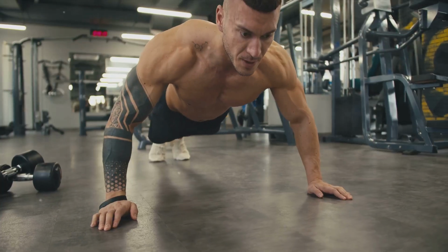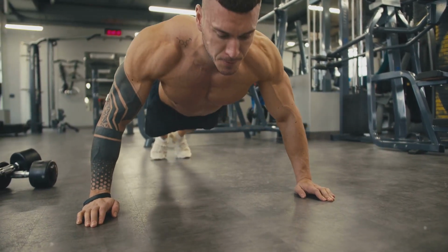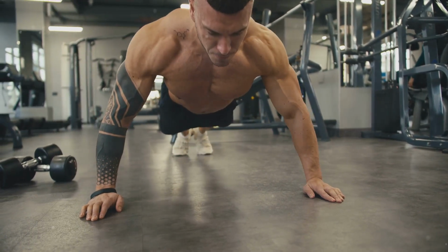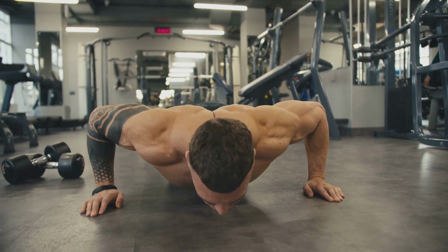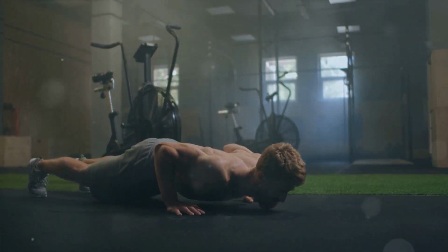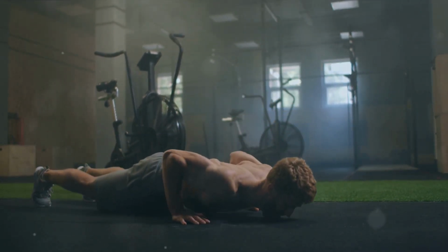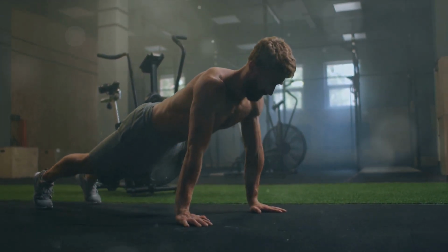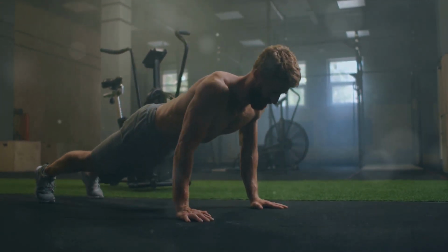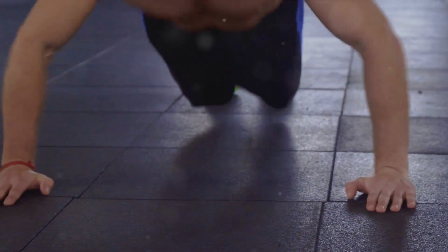Then we have planks. You might be wondering, aren't planks a core exercise? Yes, they are, but they also provide a fantastic workout for your chest. To perform a plank, start in a push-up position, but rest on your forearms instead of your hands. Your body should form a straight line from your head to your heels. Hold this position for as long as you can, focusing on keeping your core tight and your chest engaged. This exercise is all about endurance and stability.